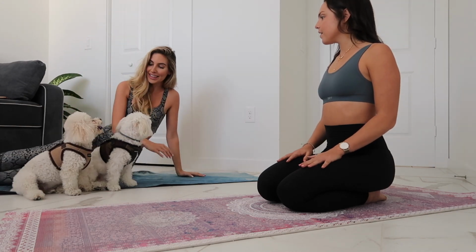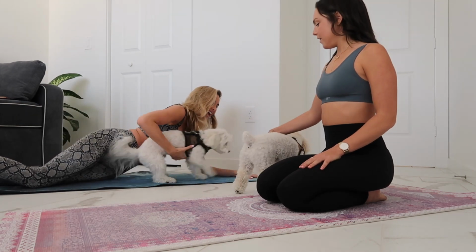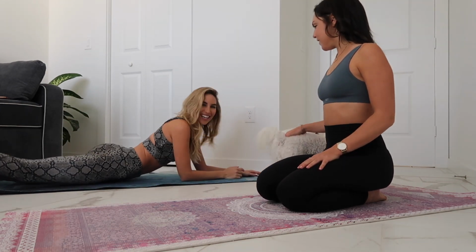It's called a Sphinx pose. It's so gentle, and it's so great for stretching out the middle region. A lot of the time we're feeling all that cramping and knots, and a simple Sphinx pose can really help that. So you're going to lay on your stomach, and we have our little helpers here that we're going to ask to gently move to the side.